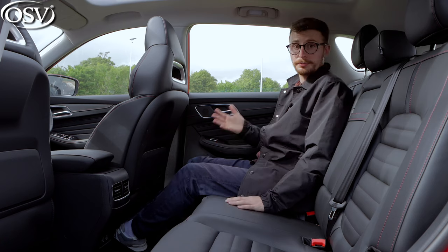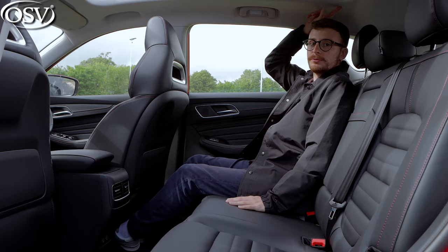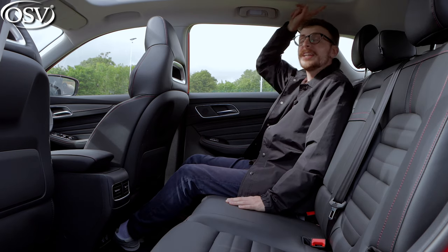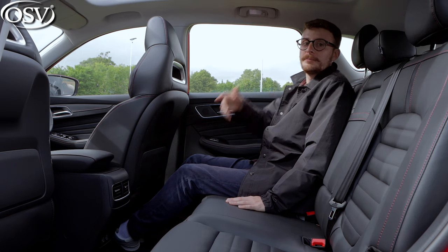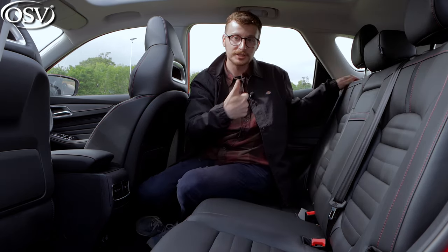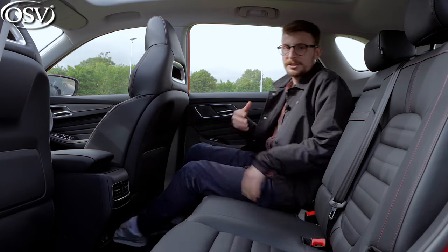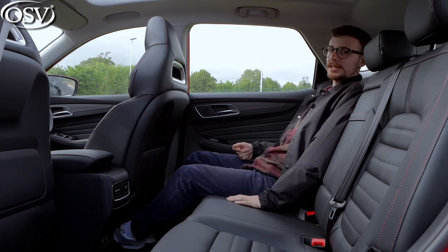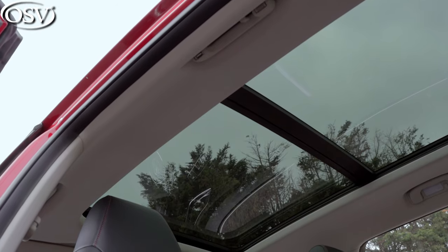Headroom is actually pretty good. So again, I'm 5'8", I'm miles away from the roof lining. Taller passengers might just be grazing the top there with this panoramic sunroof equipped, but you can recline this bench in the same way that you would to fold the seats down fully. Just tug on that lever, push it back, and that's nice when you're stopping off at a service station and you can recline a little bit and relax, and you get a good view out that sunroof as well.